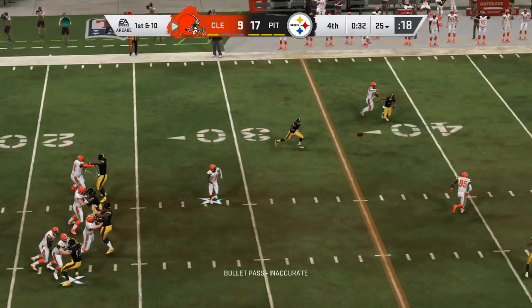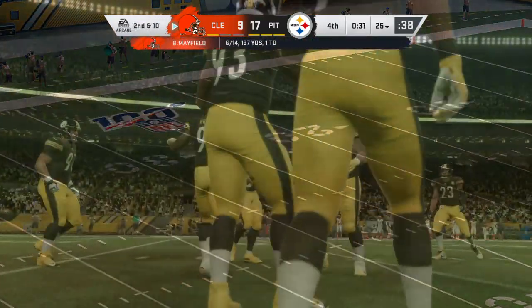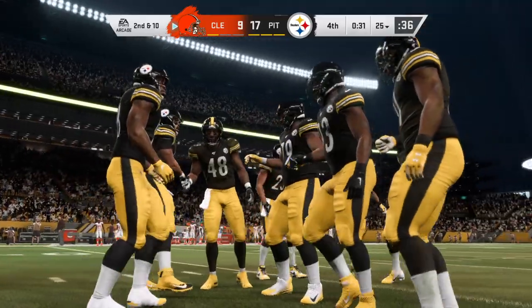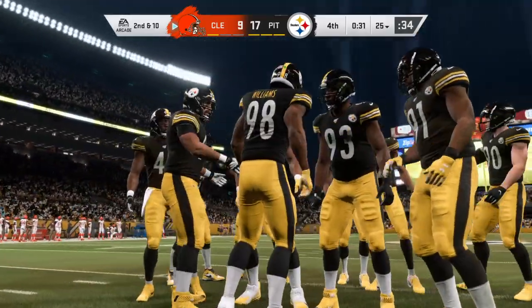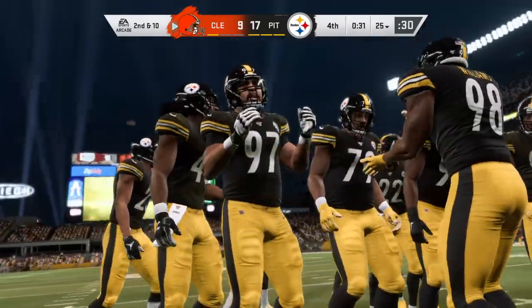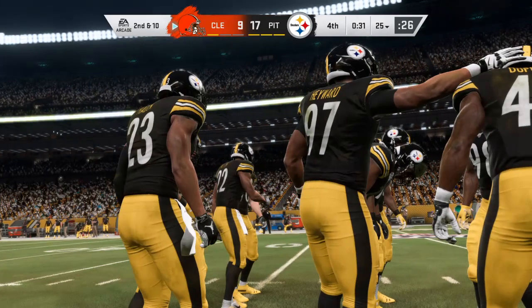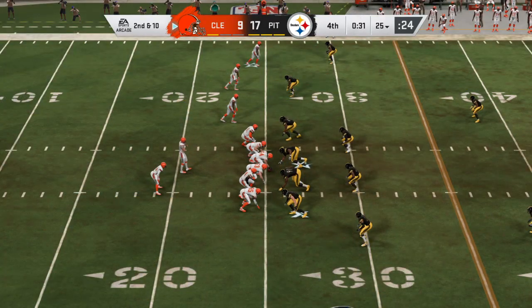Mayfield to throw. And that is incomplete. Took a shot there on 1st down, but he couldn't reel it in. Work with me, partner. Take a deep breath, because that's what they're doing down the field now. That incompletion allowed them to exhale a little bit. Get in the huddle, kind of scan the crowd, see if any celebrities are here. Relax a little bit as they start this big drive.